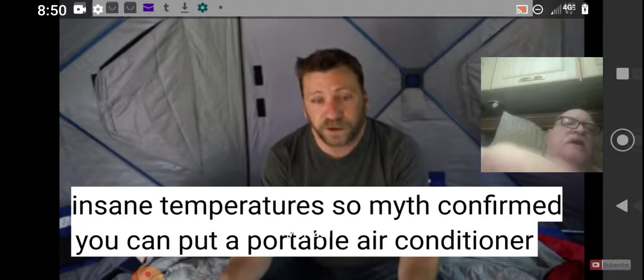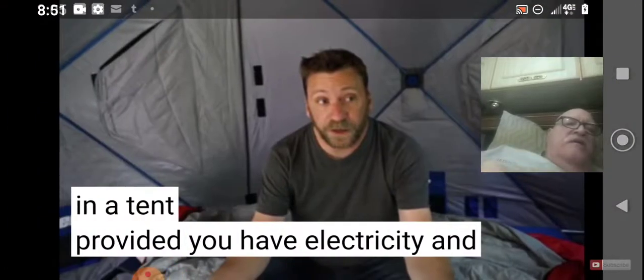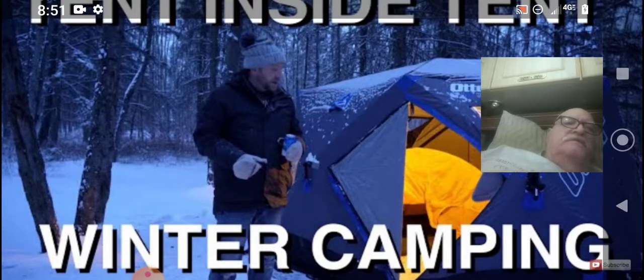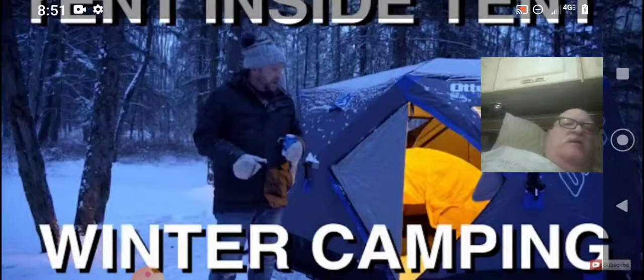So, myth confirmed. You can put a portable air conditioner in a tent, and if you have electricity, cool it. So let's go from that to another video he has. I want to show this because of this four-season idea. That was summertime, right? It was only 74 degrees outside, but still, it shows that an air conditioner could cool it down quite a bit. Tent inside a tent with votive candles to heat it.